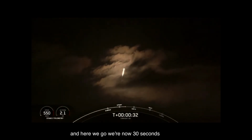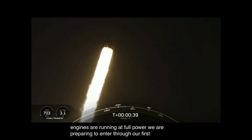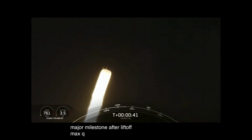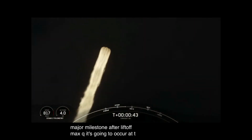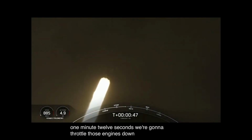We're now 30 seconds into flight on the Falcon 9. All engines are running at full power. We are preparing to enter our first major milestone after liftoff, max Q. It's going to occur at T plus 1 minute 12 seconds. We're going to throttle those engines down.